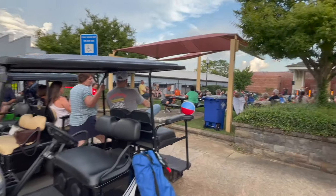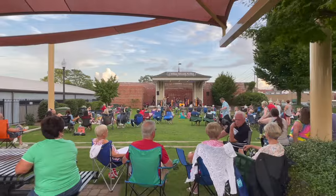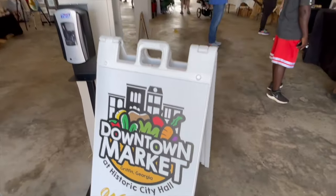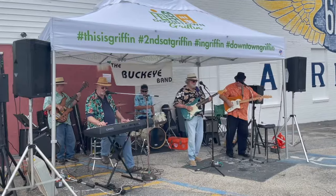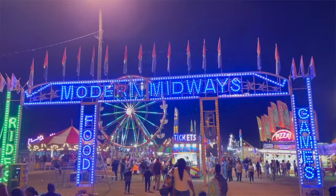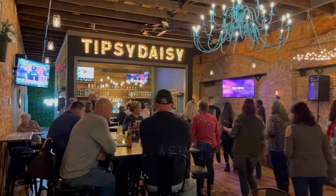Griffin is always having different entertainment events throughout the year, such as small intimate concerts. Sometimes they close city streets for a weekend car show. You'll enjoy local farmers markets too. The local airport even has a food truck fly-in, allowing you to get up close and even get rides in small planes. The local fairgrounds often have carnivals come through. Come dancing at Tipsy Daisy.